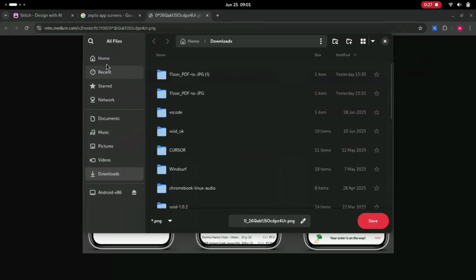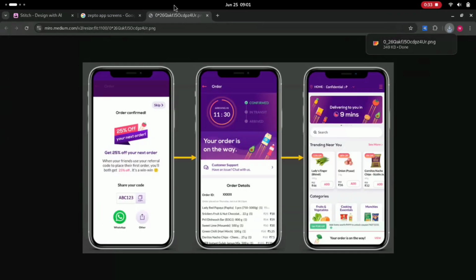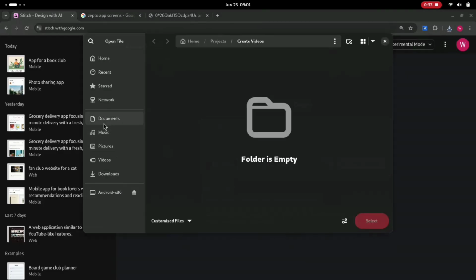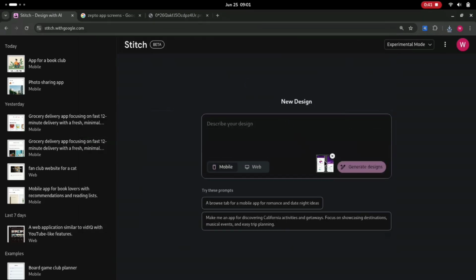So, there you have it. Stitch is Google's way of making UI design easy, fast, and fun for everyone. Sure, it's got some growing pains, but it's a sneak peek at where app making is headed. Imagine a world where anyone can turn their ideas into reality with just a few words. That's the future Stitch is teasing us with.